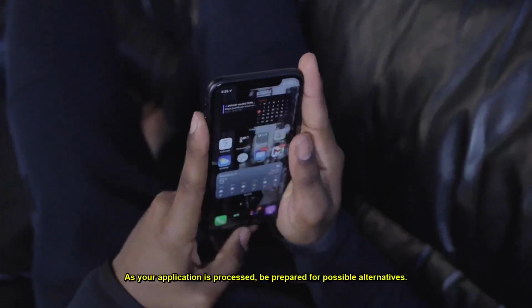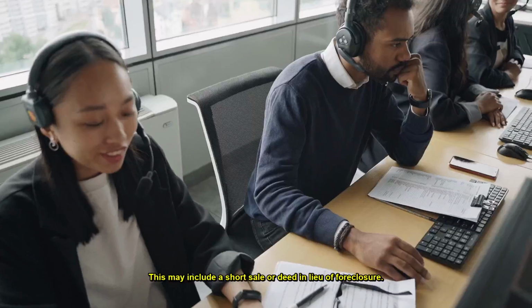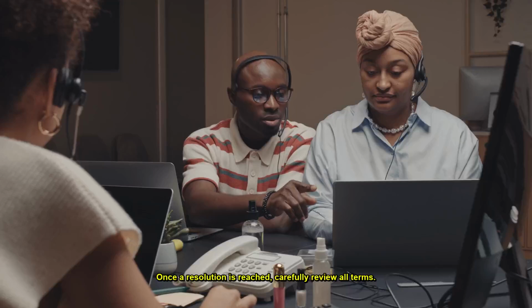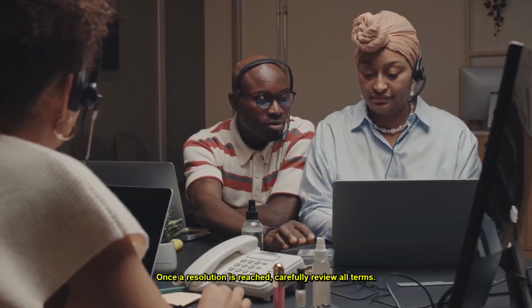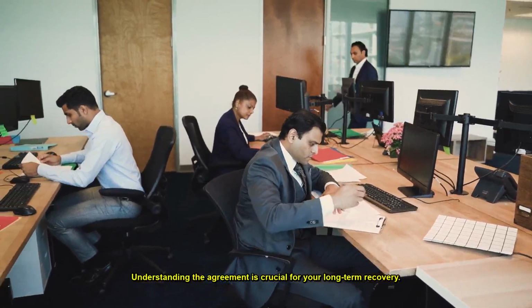As your application is processed, be prepared for possible alternatives. This may include a short sale or deed in lieu of foreclosure. Once a resolution is reached, carefully review all terms. Understanding the agreement is crucial for your long-term recovery.